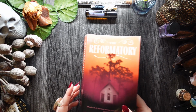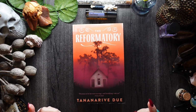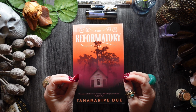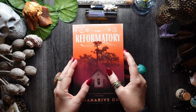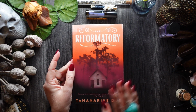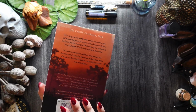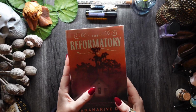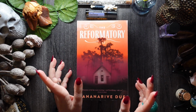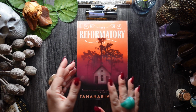And then this one, because I heard so much about this book, is The Reformatory by Tananarive Due. I know that it's a horror book, but there's a lot of political messages in this book as well. I don't know whether I'm gonna like it or not. I haven't read any book by this author, but I heard so much, especially because I love to follow booktubers on YouTube, and one of them is Kayla, one of them is Anda Kent. So I heard from both of them that this is a really good book, so I want to check it out.